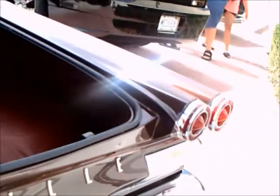Big taillights, two on each side. And now we take a look at the deck lid here, and now the trunk. It has a plasticized lining, a big spare tire which lies flat. But even with that spare tire, and there you see the jack in place there, even with the spare tire taking up as much room as it does, there's still plenty of room in that trunk.